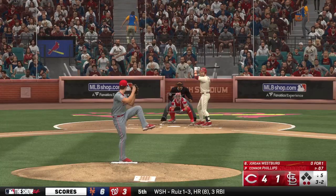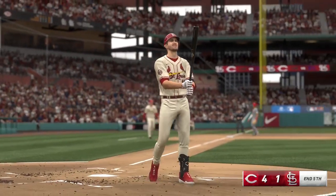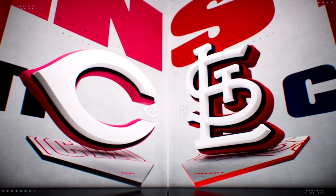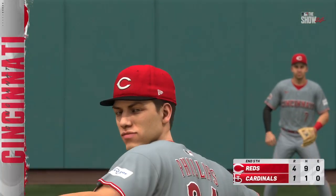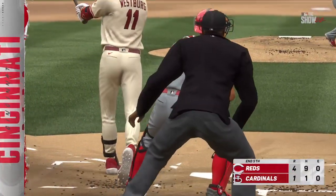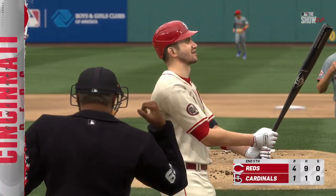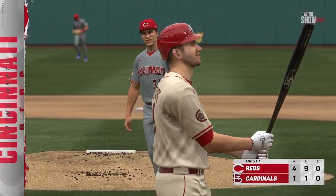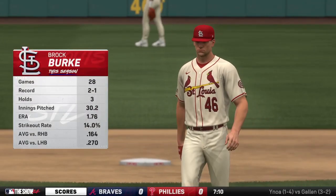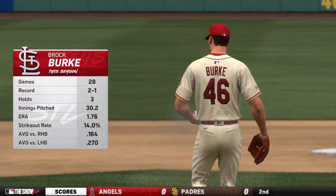The pitch. Swing and a miss. Struck him out. And a nice inning of work there as he sets him down 1-2-3. Redbirds down quietly, and they trail it 4-1. Now on the bump, Brock Burke. He's certainly been one of their better relief pitchers this season. The numbers are really solid, so they feel great about handing the ball over to him.